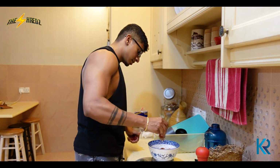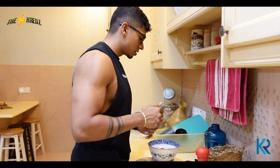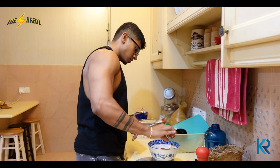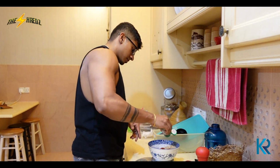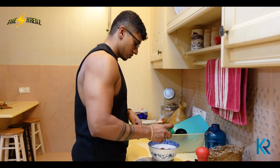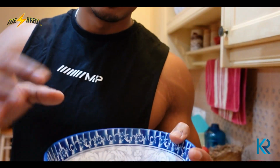Mexican chili, add that spice, paprika ground. That's it. It's as simple as that, alright? You guys can see it right here, man. So, I'm gonna put it in the pan, let's go.